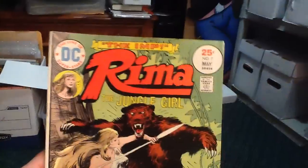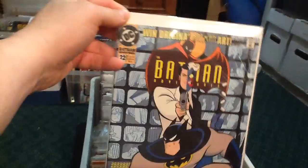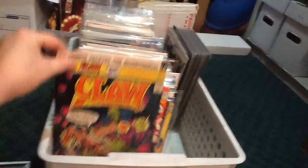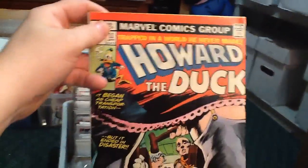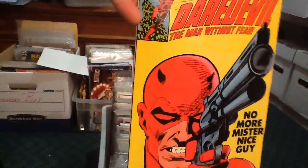Still okay. Rima the Jungle Girl, number 7. Nice Joe Kubert art. Batman 414. Batman Adventures, number 22. Claw the Conqueror, number 18. Nice Bronze Age book in nice shape. Howard the Duck, number 11. Amazing Spider-Man 284. Daredevil 184. Danger Girl number 1, cover B.